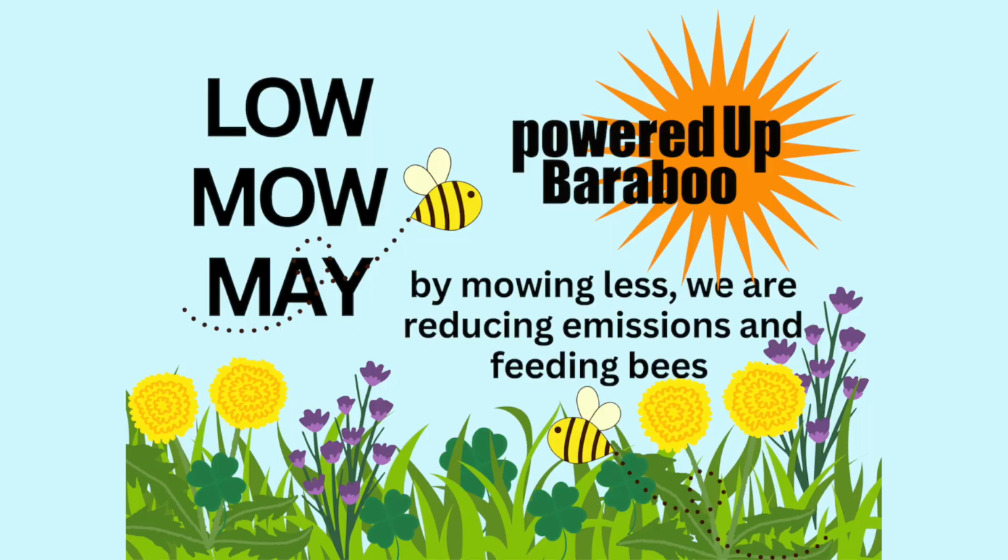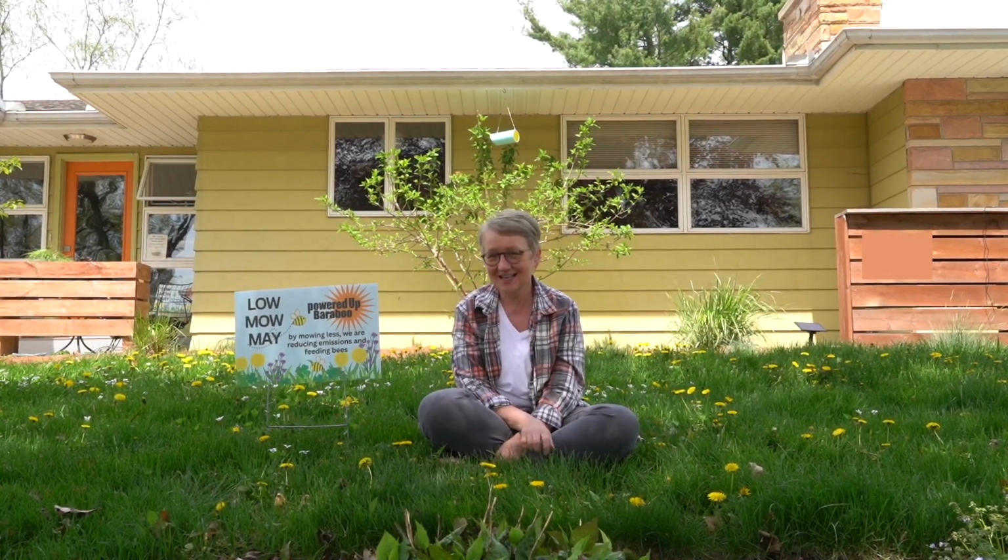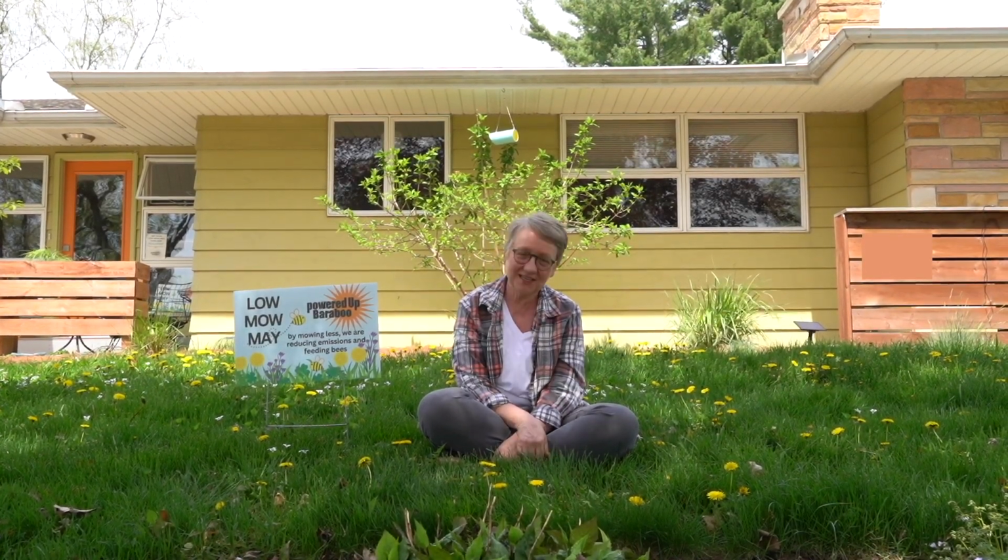Having a sign like this in my yard helps my neighbors understand why it looks the way it does in the month of May. So for the month of May, we'll be mowing less in our yard and we'll be feeding the bees.